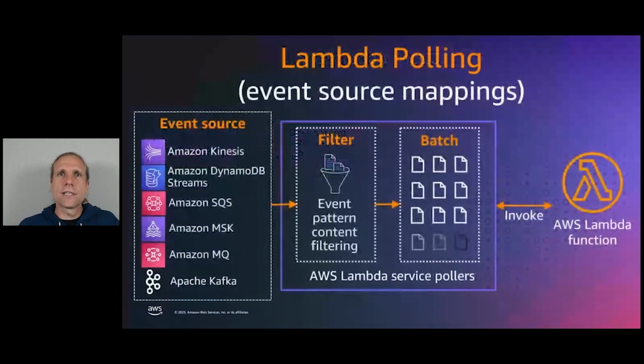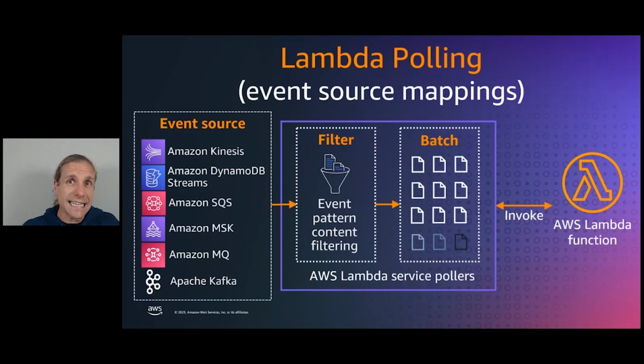Now, just to set up the demo, Lambda has these great polling capabilities for a number of service integrations. An event source mapping reads items from an event source. It can optionally filter them, it can batch them up, and then sends them onto a Lambda function. The cool thing is we manage these pollers for you as just part of the Lambda service. And that's a big thing. It means you don't have to run and scale your own consumer processors to pull down these messages. And it's actually free. That's a cool thing. You don't pay extra above your function invokes for the service.